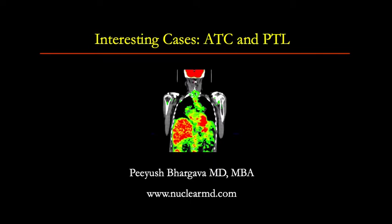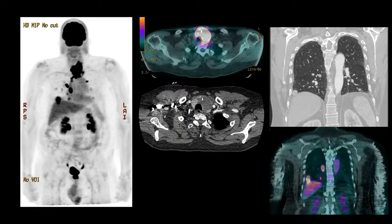Our first patient is a 66-year-old male who presented with chest pain, and a CTP protocol was performed. I have one image here on the top right. The study was negative for PE, but there were multiple lung nodules seen and metastatic disease was suspected. One of these nodules was biopsied and they found undifferentiated cancer.